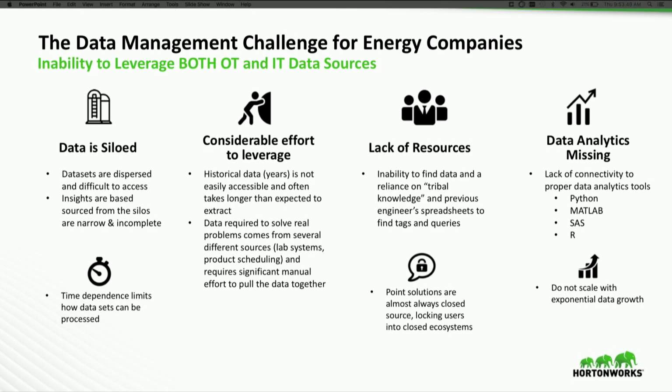It takes considerable effort to leverage, and the data isn't easily accessible, right? You have lots of different sources, like we've talked about. It's not just the time series data. It's also the lab results, the workover history, lots of unstructured documents. It's quite simple, right? If you look at an industrial piece of equipment, the time series data is essentially the heartbeat. Those signals are indicating the health of that piece of equipment.